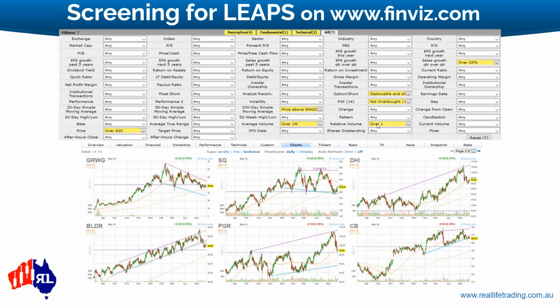Now I say over 1 because I want it to be basically over the average, right? And the RSI not overbought, so it's less than 50. We want to make sure that the stock is optionable and shortable. And then once again, our sales growth quarter on quarter over 20%.